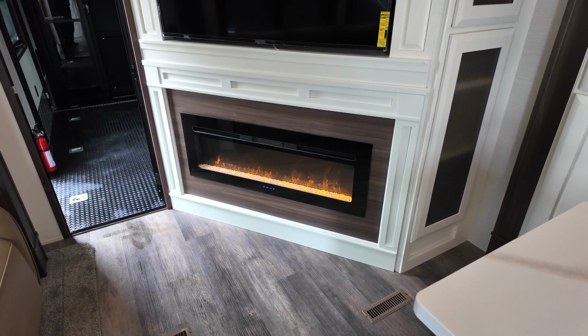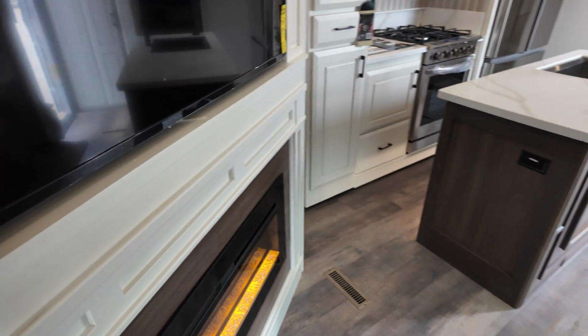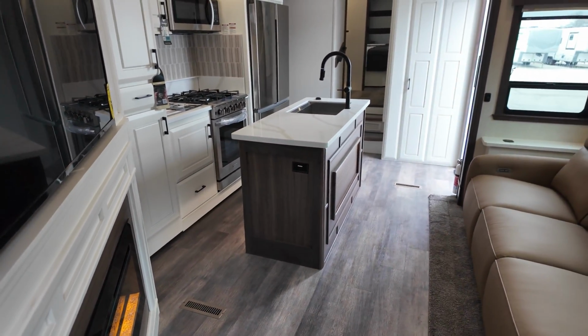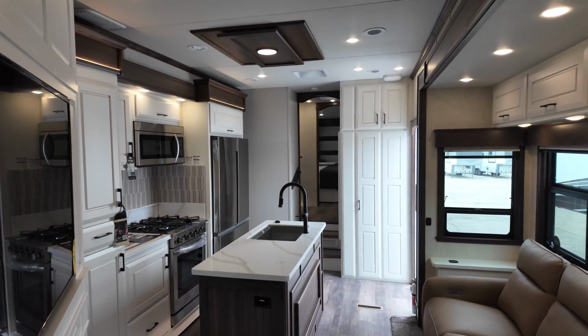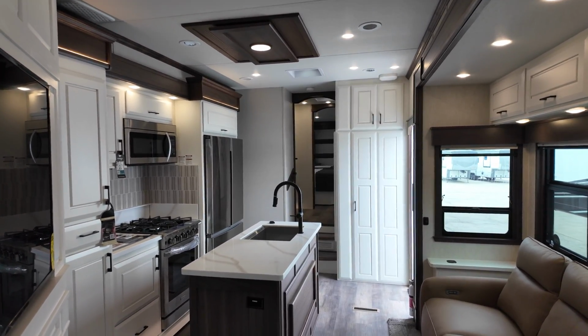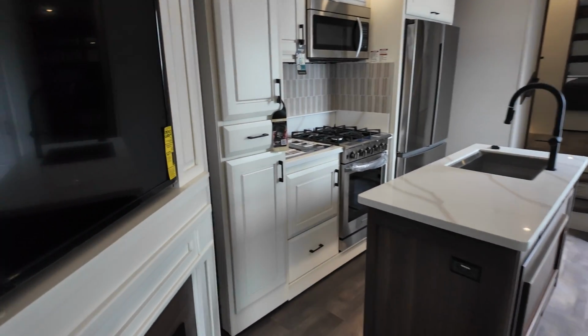So in a toy hauler this size, that fireplace will heat up the entirety of this area absolutely no problem. So you're going to save a little bit of money down at the campground, wherever you're parking. That thing has a setting that goes up to 100 degrees, and it definitely does not mess around.